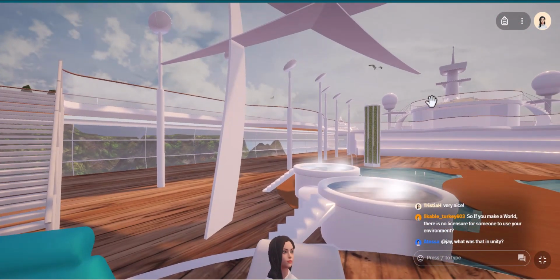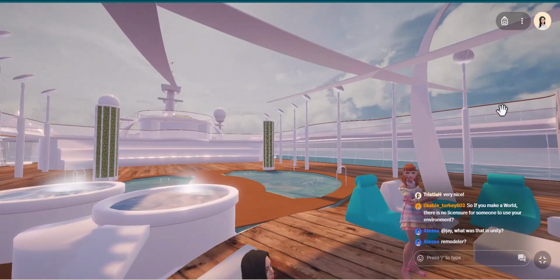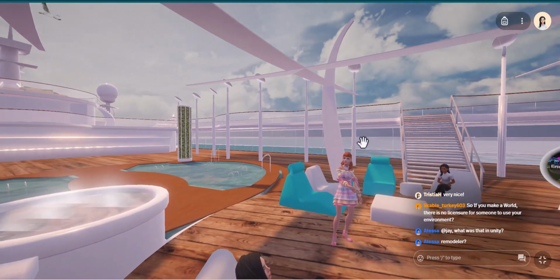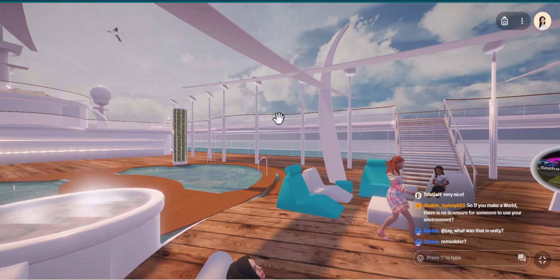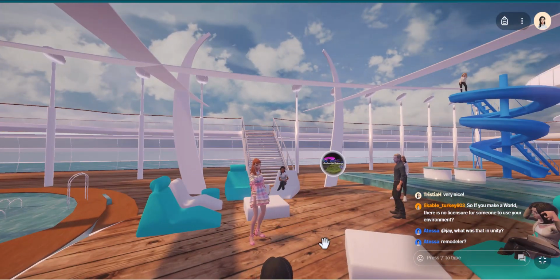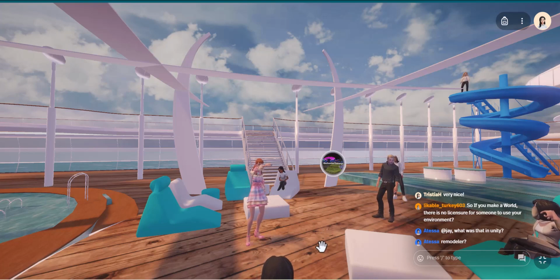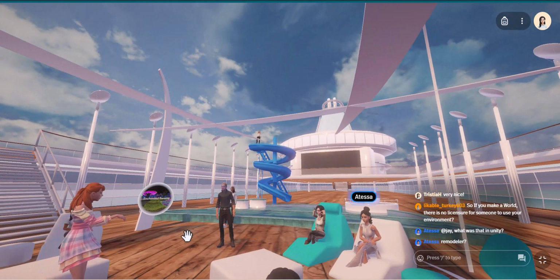Oh, amazing. So this was an asset also. I bought it for a few dollars, I don't know, maybe $10, less than that, on the Unity Asset Store. You got it on the Unity Asset Store? Yep. Wow. Yeah, I got the birds there. And then the cruise ship model.